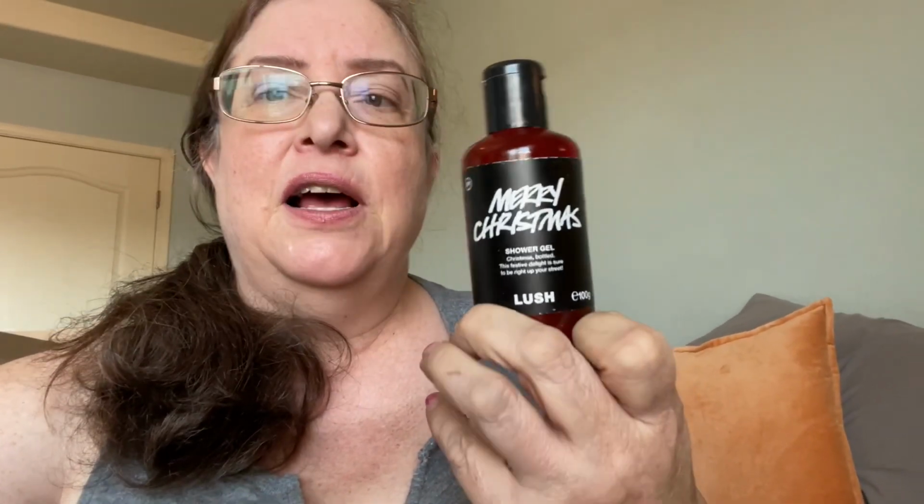Lush has made 2, possibly 3 chocolate shower gels, different ones, since I've been buying Lush since 2000, and none of them smell like this one. Okay, so if you're wondering if 13 Rabbits chocolate shower gel smells like this, or if you're wondering if Sonic Death Monkey chocolate shower gel smells like this, it doesn't.